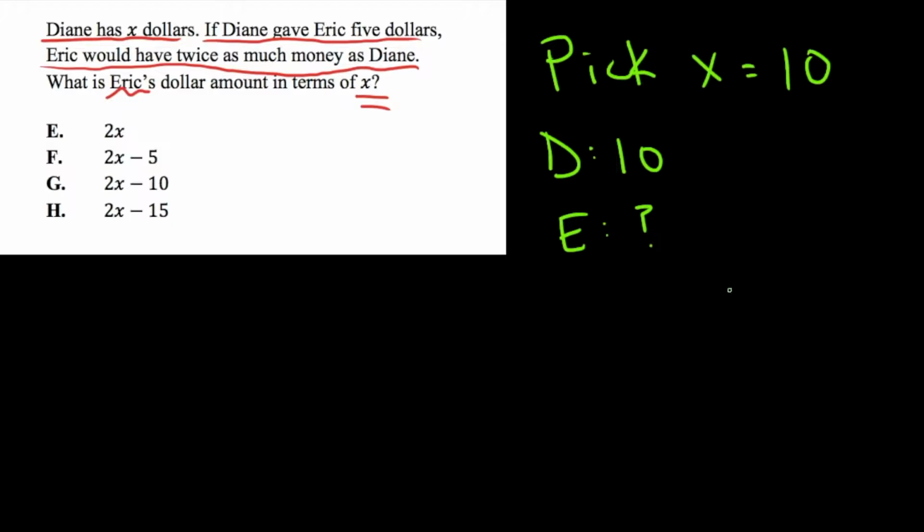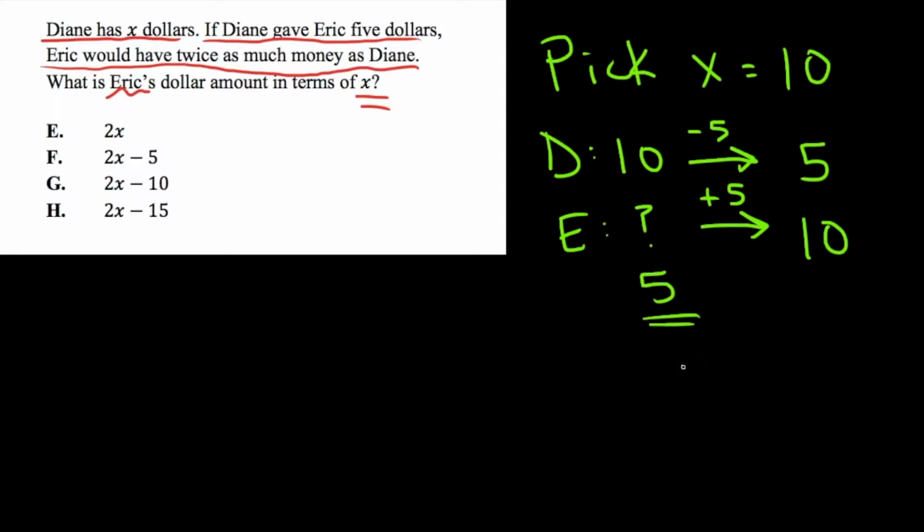So in this hypothetical exchange, Diane would be losing $5. Now she would have 5. And it stands to reason that Eric would be gaining $5 from this exchange. Now it says if this went down, Eric would have twice as much money as Diane. So if Diane had $5, Eric would have 10. So what plus 5 equals 10? 5. That's how much Eric has now.